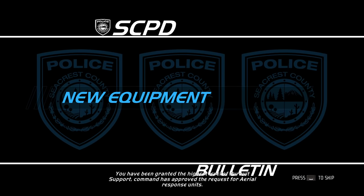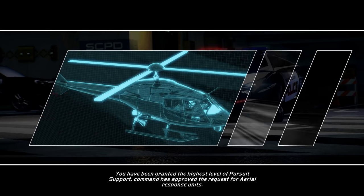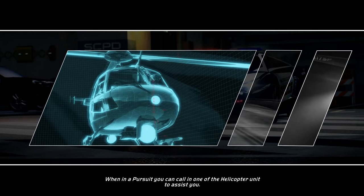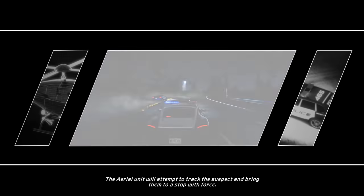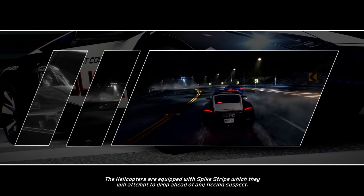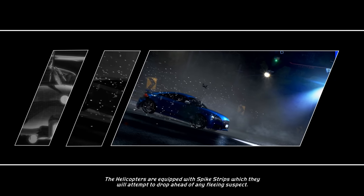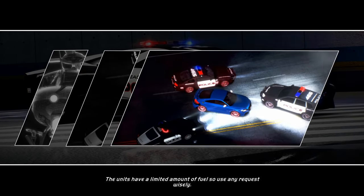You've been granted the highest level of pursuit support. Command has approved the request for aerial response units. When in a pursuit, you can call in one of the helicopter units to assist you. The aerial unit will attempt to track the suspect and bring them to a stop with force. The helicopters are equipped with spike strips, which they will attempt to drop ahead of any fleeing suspect. The units have a limited amount of fuel, so use any request wisely.